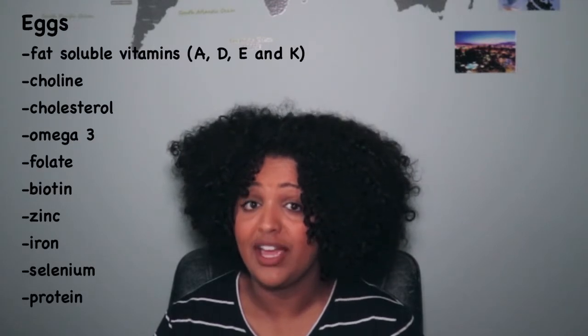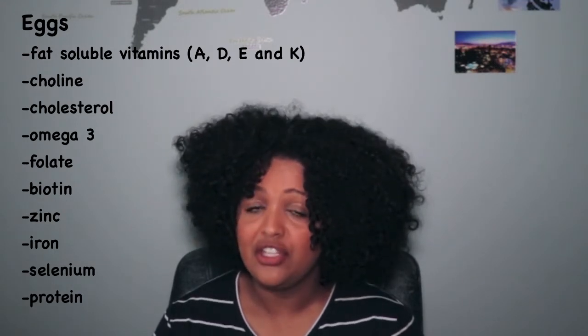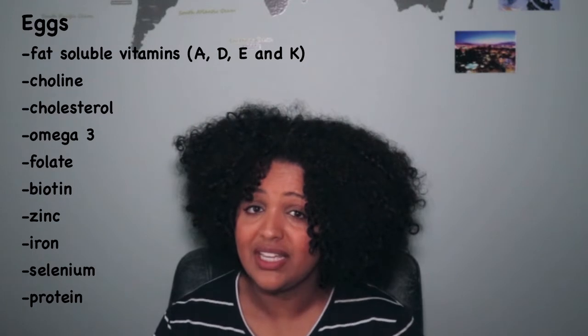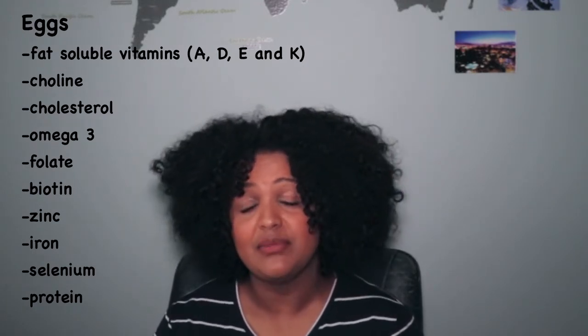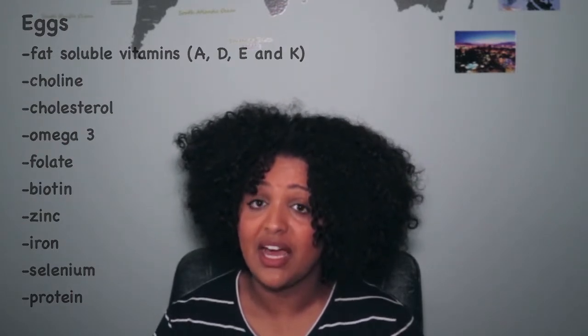Apart from those foods, eggs are also quite beneficial and pretty packed in nutrients. While we can get protein from the egg white, the egg yolk is actually a powerhouse of nutrients, and that is because it is packed with choline, cholesterol, folate, biotin, fat-soluble vitamins like vitamin A, vitamin D, vitamin K, and vitamin E, as well as minerals such as selenium, zinc, and iron.